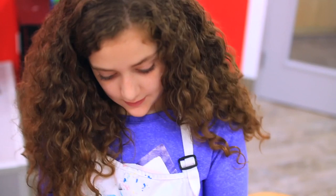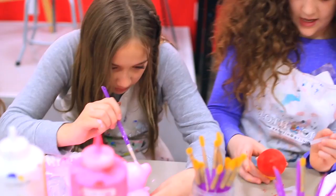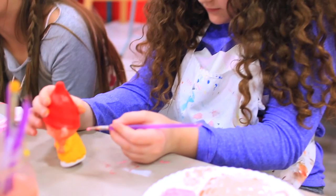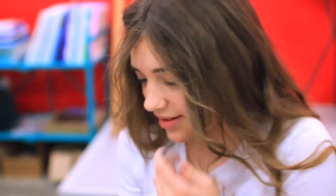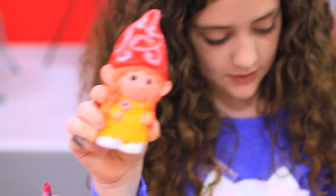Good. And I have to just do this. I'm too focused to look up. Guys, this is so hard and stressful. I didn't know how I got this done so fast. Usually I'm done fast, but this time I'm just not. I'm going in. I have given mine some details on the hat. So now it's like she was holding a little flower, so I turned that to her. She's so cute.